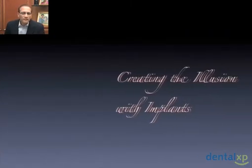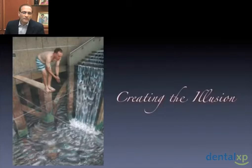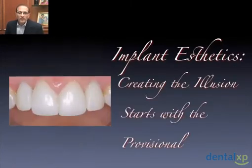So, creating the illusion with implants is one of the objectives. And just like we have this person, this artist, who's created the illusion by painting on the sidewalk something that's not real, we want to try to achieve the same thing with implant aesthetics. It's creating an illusion, and creating that illusion starts with the provisional.